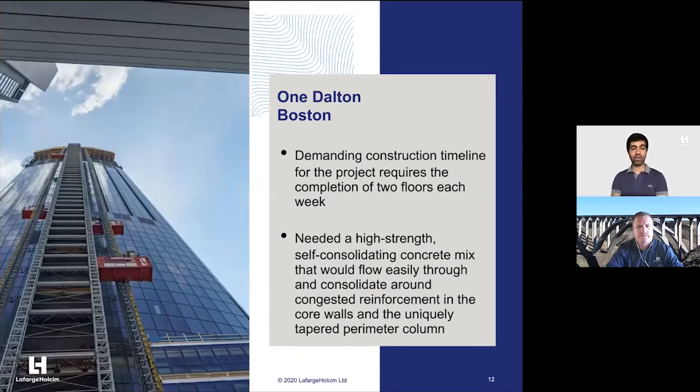Here, we're moving to a purely structural application. The One Dalton building in Boston, you can't miss it. That's the highest in the city now. So here, really the key thing was the timeline.